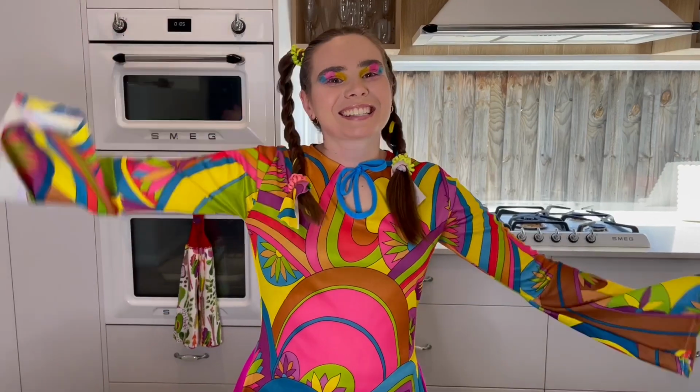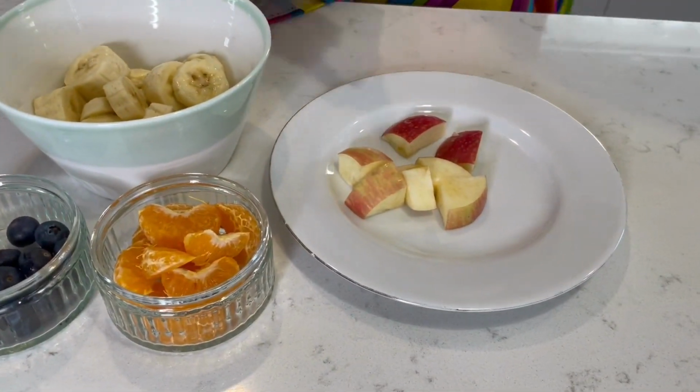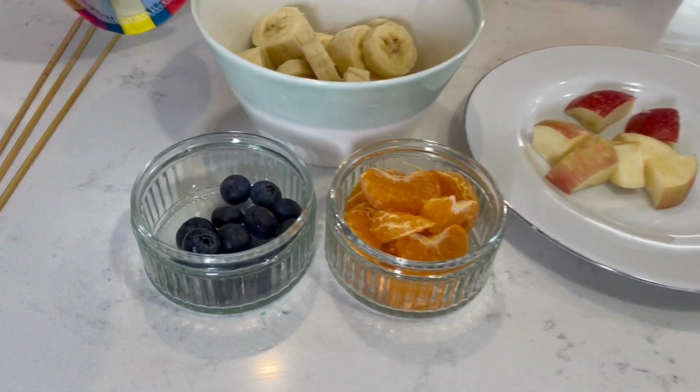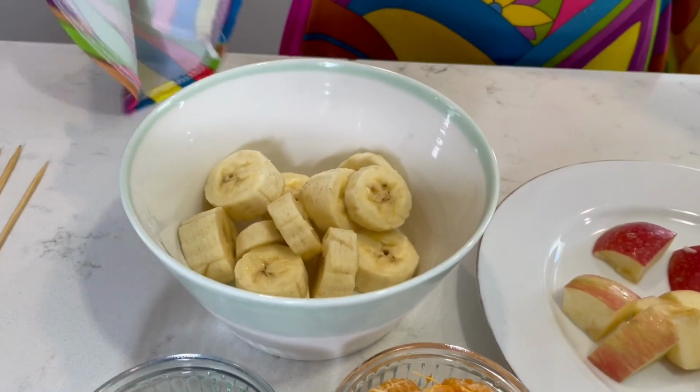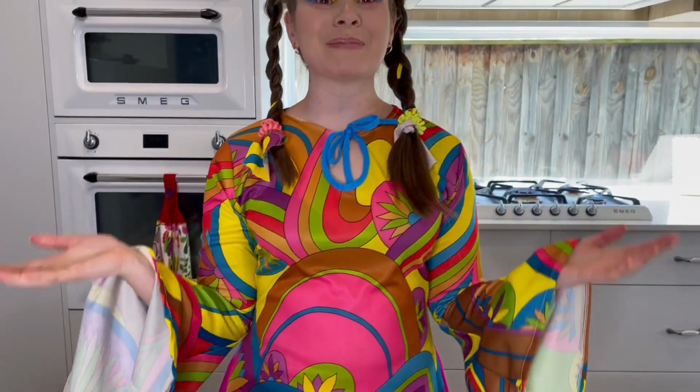Hi, SuperSize. Today I have some fruit with me. I've got some apples, some mandarin, some blueberries, and some bananas. And I have some skewers. So let's make a pattern.